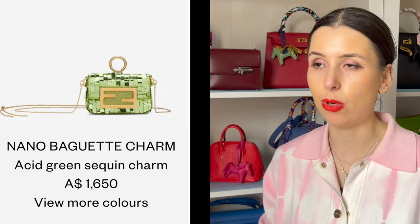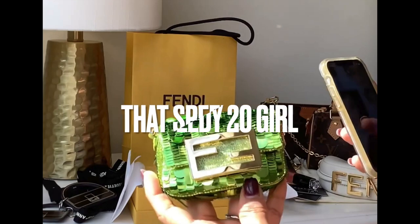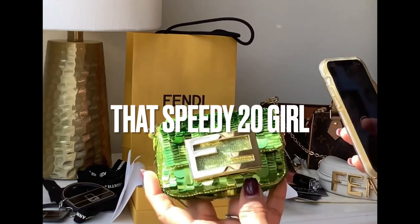I want to mention the Fendi 25th anniversary Nano Baguette charm, in particular the green, which I find quite juicy and striking. I feel like in the pictures it doesn't do it justice, but I saw it on Dell's video and that Speedy 20 girl's video. It is a really juicy green, guys. It looks delicious, and it just glitters and looks really fancy. Now this is $1,650, so it is about $500 more than the mini pochette, but still, I would rather get this than the mini pochette. I think this is such a stunning piece, and it looks more like a statement thing on your outfit. It's glittering, and I just think this is an awesome piece, and it's from Fendi, so it's not that much of a difference between this and the mini pochette.